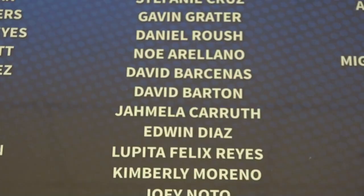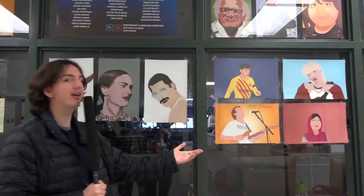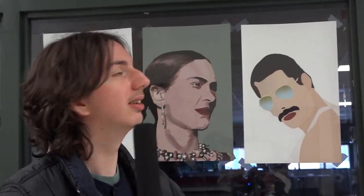Let me explain to you why it's so impactful to me. I'm not an artist. I'm not an art person at all. I kind of hate drawing, actually. But this changed everything. You see all these drawings right here on the wall? I've been inspired to do something like this. The digital illustration is crazy.